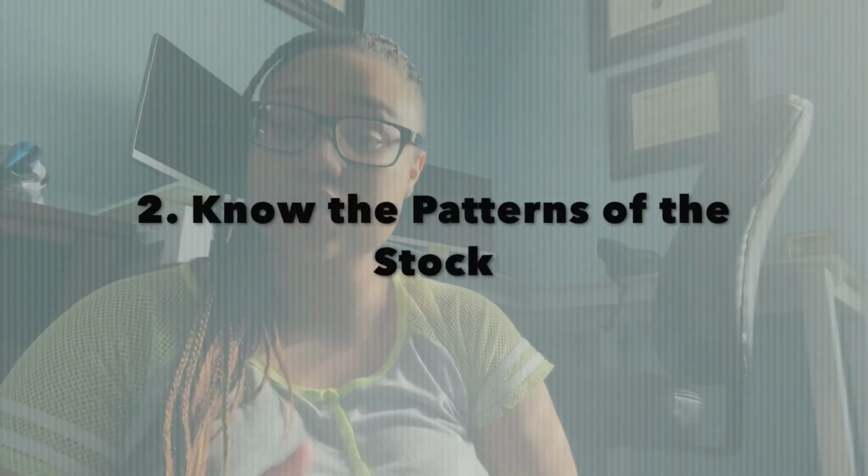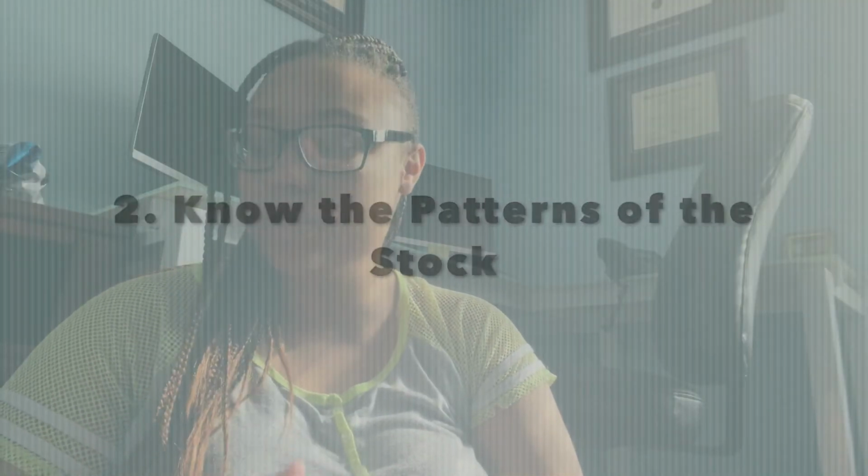Number two: know the pattern. Before you sell a covered call on your stock, make sure you know what the patterns of that stock are, so that you know if you can sell in the money. Because if you can sell in the money, then you can be quite profitable, and you can earn way more than you would on just the premium you receive for selling that covered call. You would earn a profit for having that call exercised.